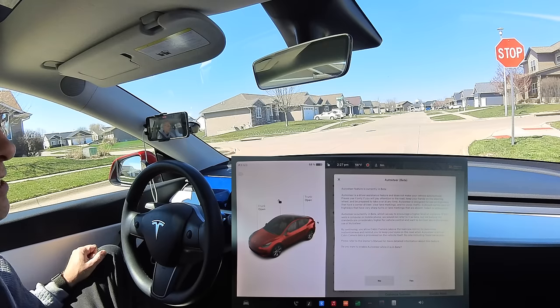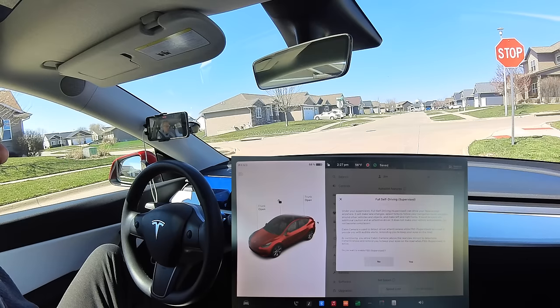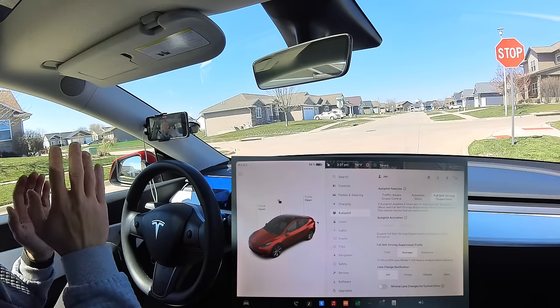So we're going to go ahead and just select this, and it's going to come up with some boilerplate here to just make sure that you are fully aware of what you're doing and that you need to pay attention and be ready to take full control. So we're going to say yes, we're going to enable that. We're going to go ahead and enable full self-driving supervised, and it's turned on.